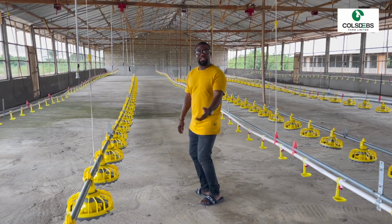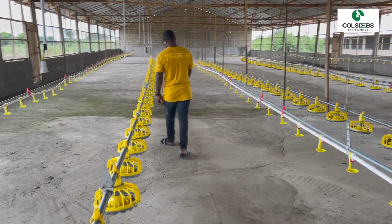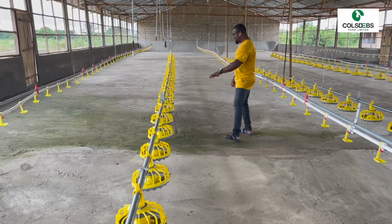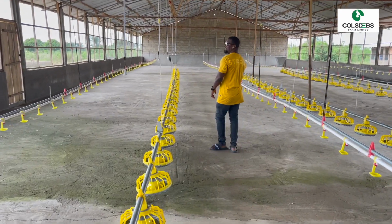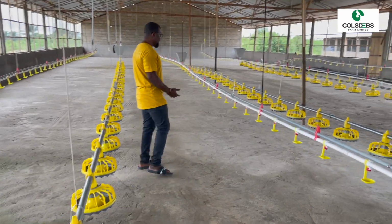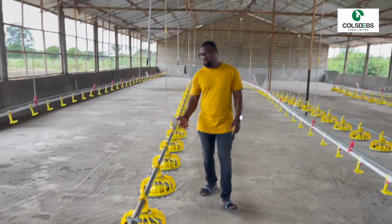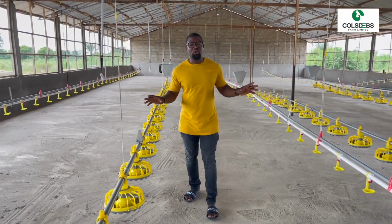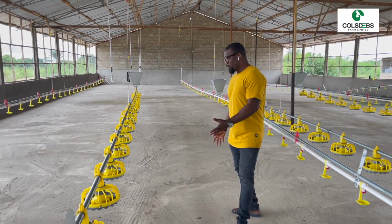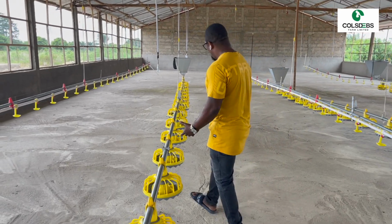So let me show you guys how the hopper looks and how we're going to put the feed into the hopper, and then the hopper is going to feed the feeding pans over here. If you come closer, you can see how it works. It is very efficient, and I think it's a very good system to use. I know a lot of people use this for broilers, but we are going to use it for layers.